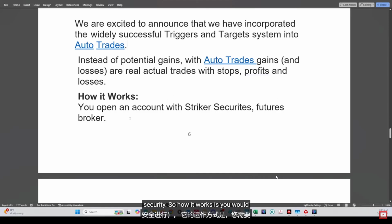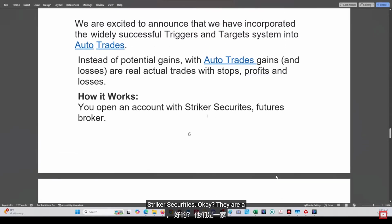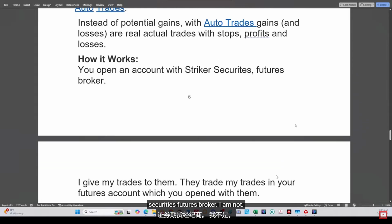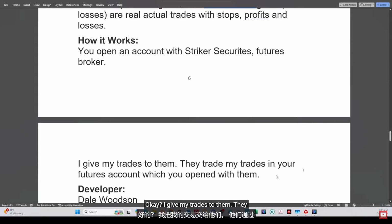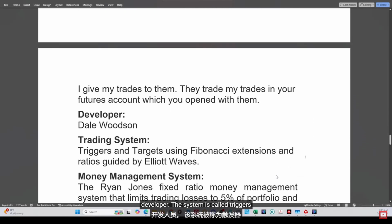So how it works is you would open a futures trading account with Striker Securities. They are a securities futures broker. I am not. I give my trades to them. They trade my trades in your futures account, which you opened with them. I am the developer. The system is called Triggers and Targets. And of course, I use Fibonacci and Elliott Wave.